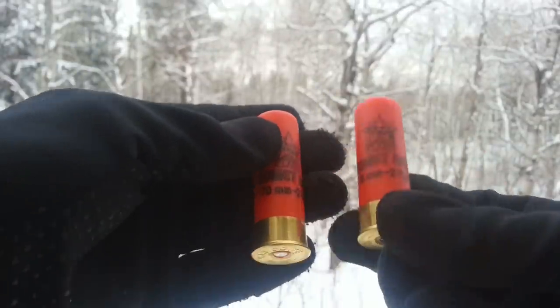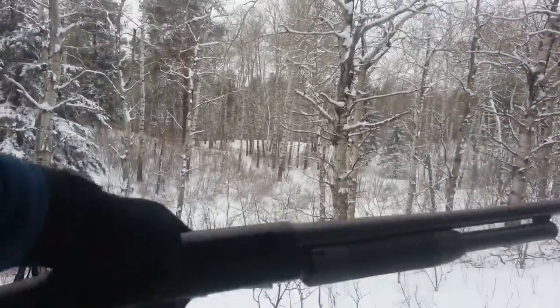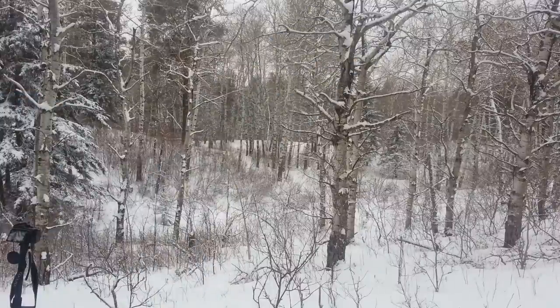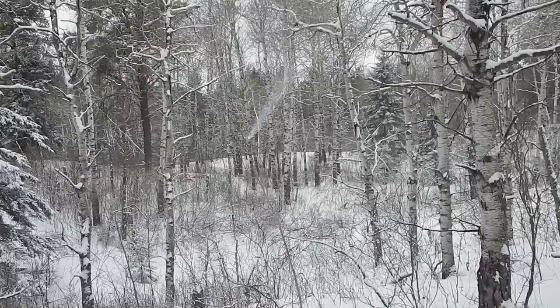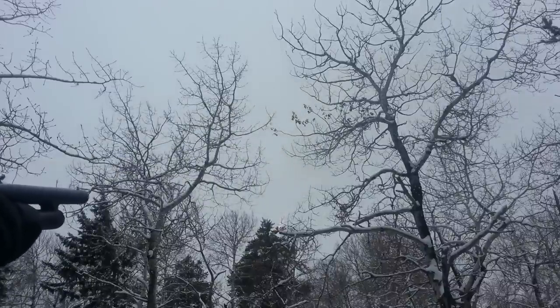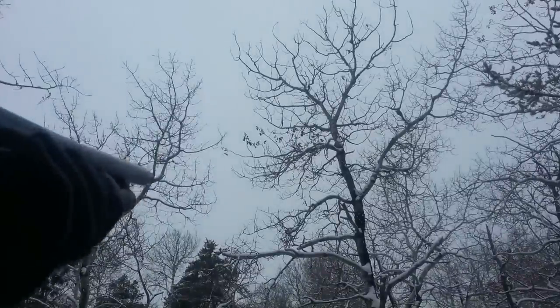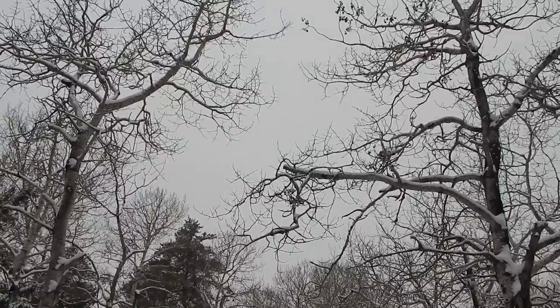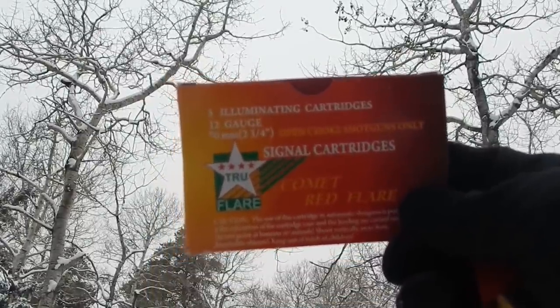Okay, so now we're going to test out the shotgun flare rounds. We're going to be using a Maverick 88 for this demonstration. Let's see how it goes. Rather unimpressive. Now that went pretty far. That was cool. These cartridges don't really have a whole lot of kick, so that's kind of nice.